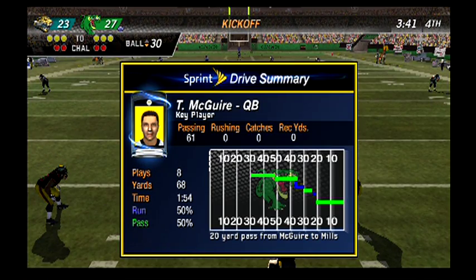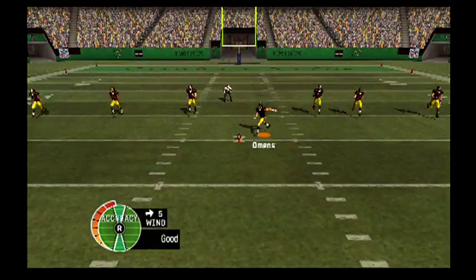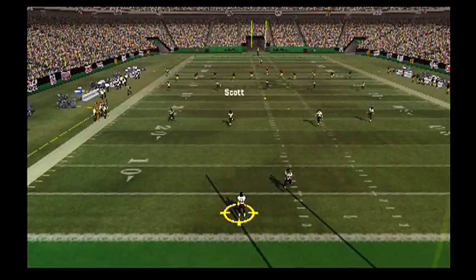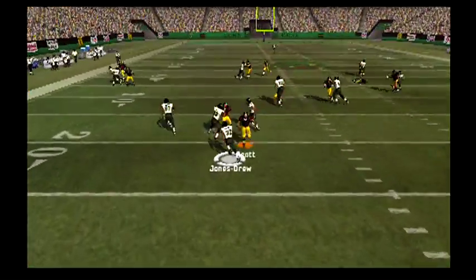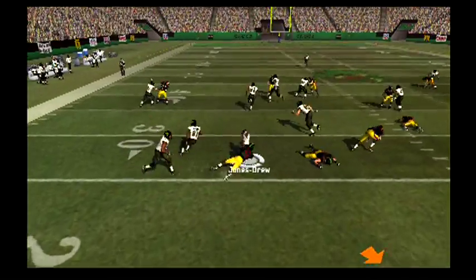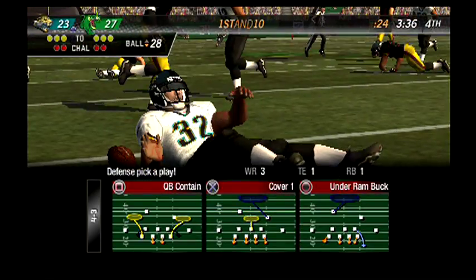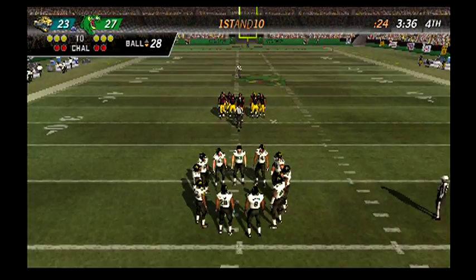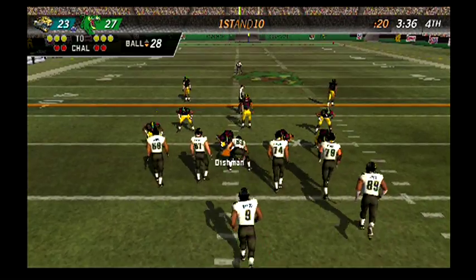Omens comes in to kick off. He got all of that one. This one is handled by number 32. This is one of those spots where they have to put something together because they're just running out of time. So we have first and 10 here. Defense, get ready.